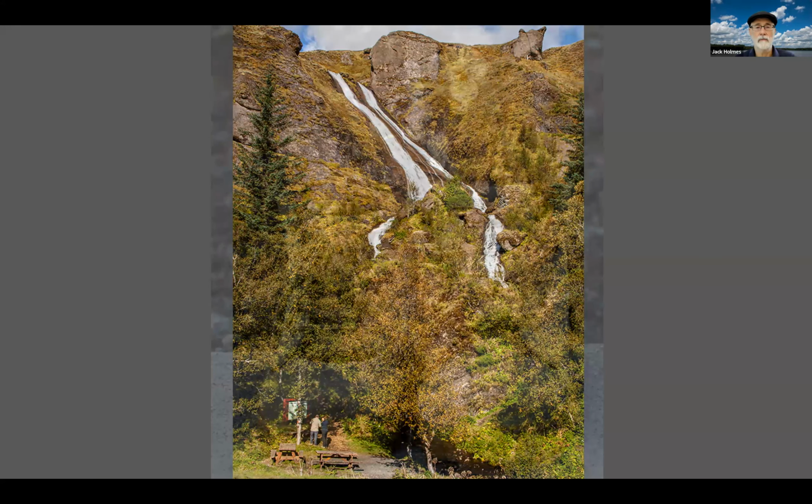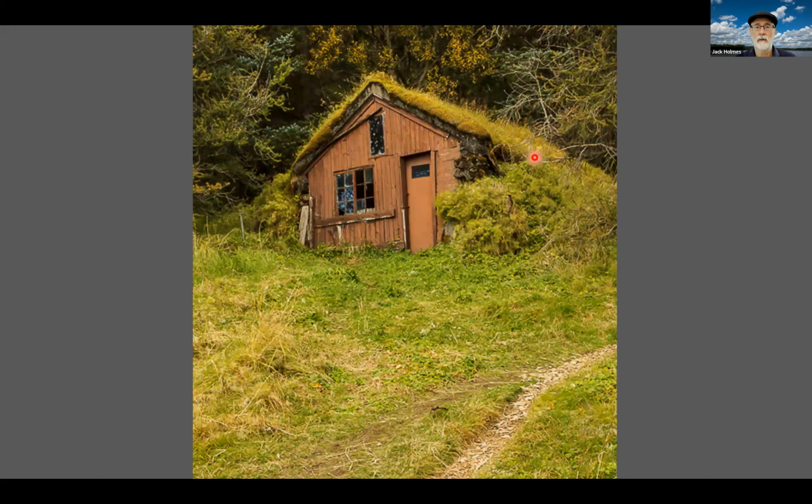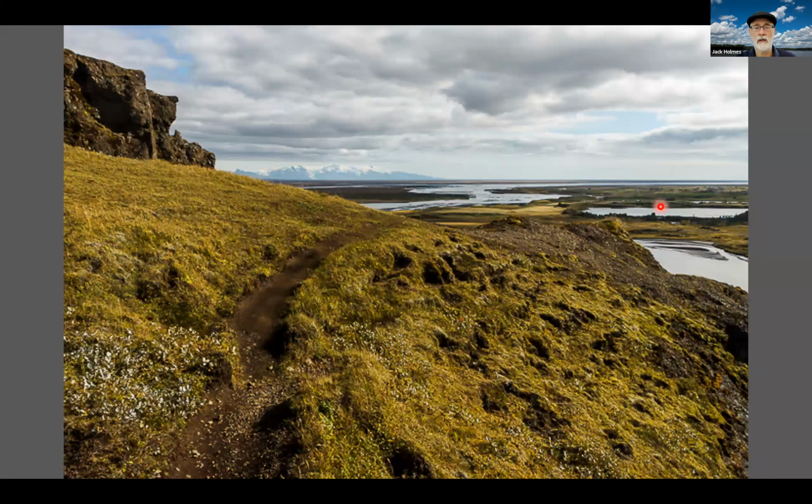Well, it's time for us to go for a little hike. The trail winds up past this turf-roofed barn on the hillside above Klaustur. Nice views on the plateau out towards the Atlantic, across the sandur. Nice views from this headland.